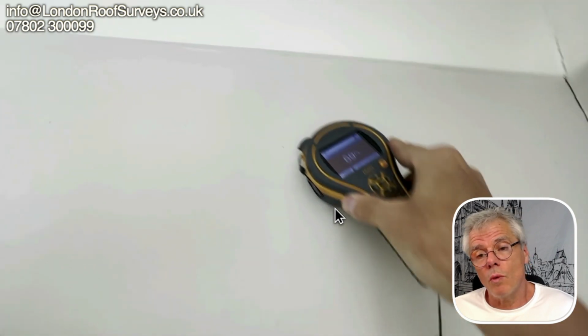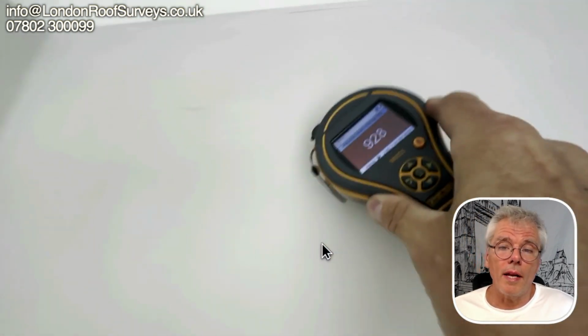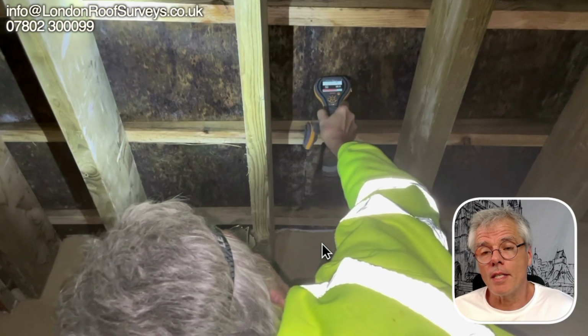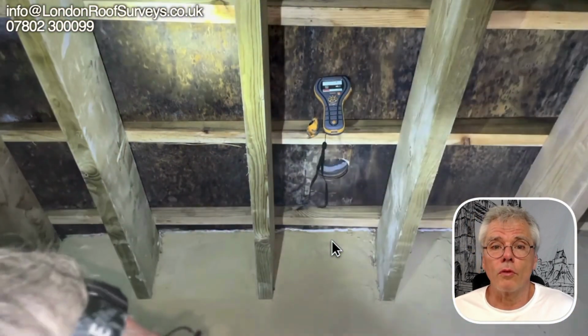This is me using one of the damp meters that we carry. These are very good for highlighting damp areas in walls without making penetrations into the walls. Here, this is where I'm using it and I'm penetrating into the wood of a roof just to see how damp it is. And this roof is extremely damp.